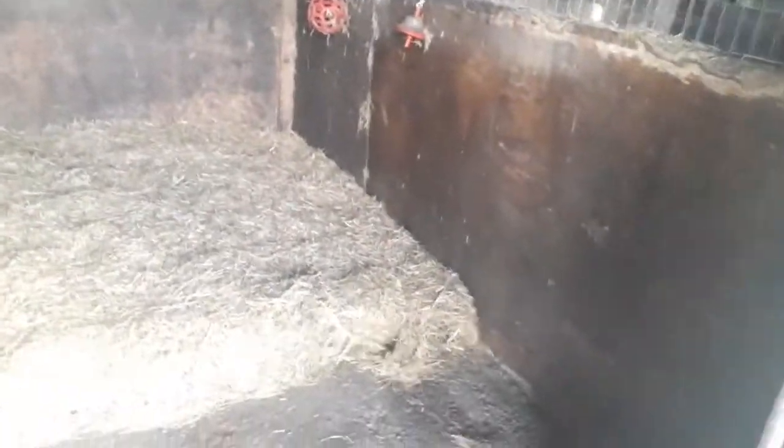The cats keep peeing in here though, and it's driving me insane. The cats wee in here all the time and it gets really annoying. But yeah, you can tell I've not been in here for a while. Look at the state of all the cobwebs and everything. So I always have my beds down in case the horses need to come in for whatever reason.